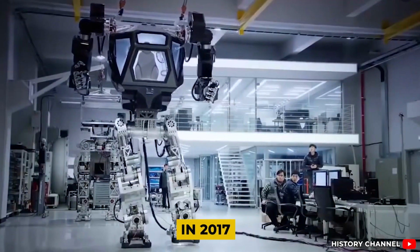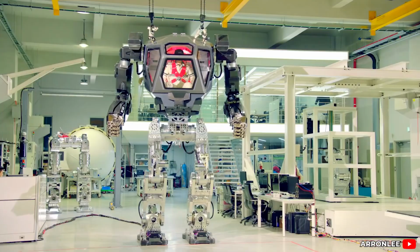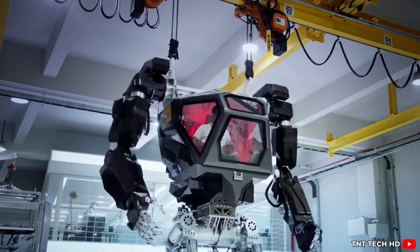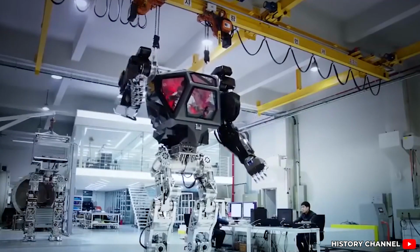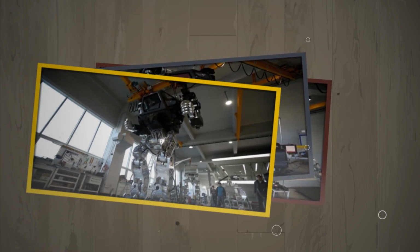In 2017, Hankook Mirai Technology introduced Method 2, a taller and more powerful machine. This robot reached about 5.5 meters in height. Engineers built a cockpit under a transparent dome where a pilot sits. Powerful hydraulic pistons moved its arms and legs with a force that could lift heavy weights. The body rested on 2 strong legs that looked like steel columns.